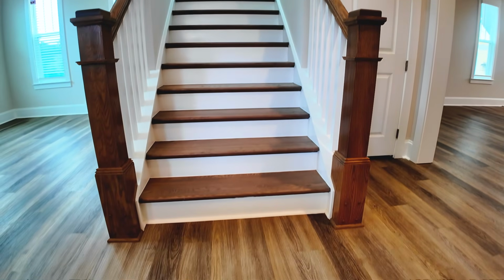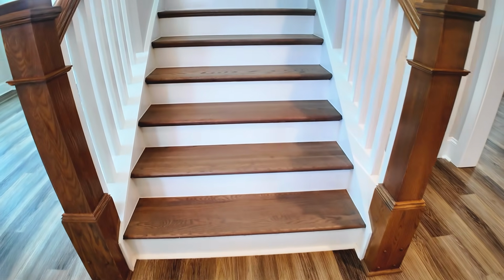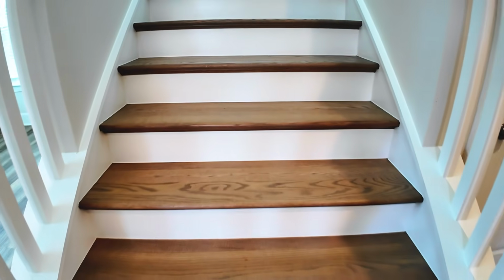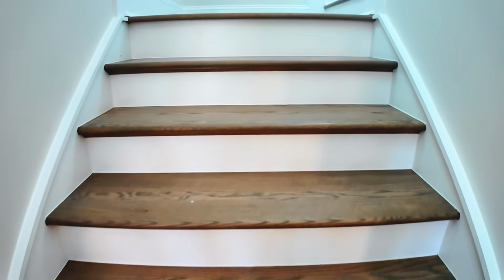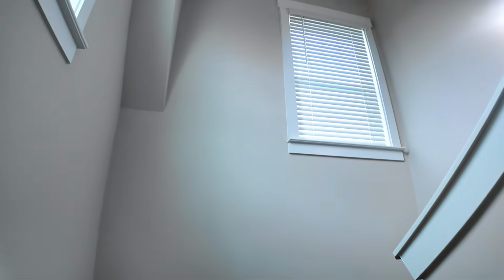All right, so let's get up to the second level. You have this LVP flooring. It carries on the treads up the stair. They have stained the woods to match it. Coming up, you do have a couple of windows up here, so it is not dark. It is not gloomy up here.